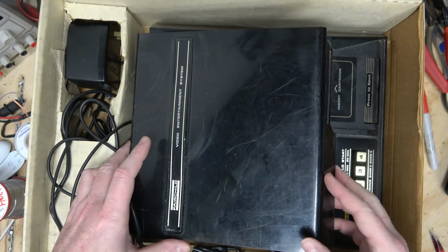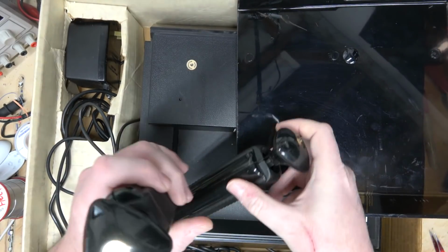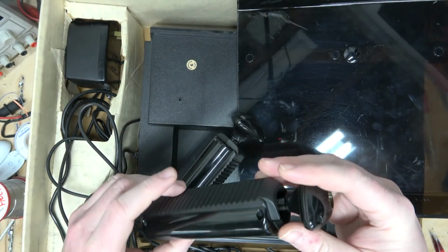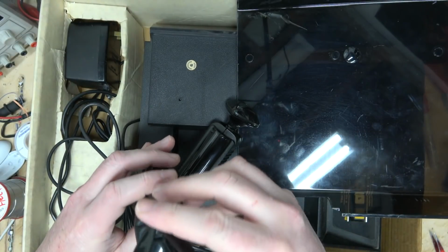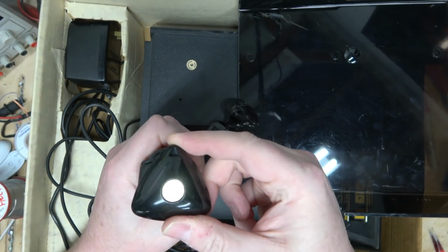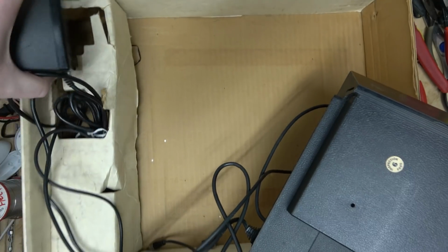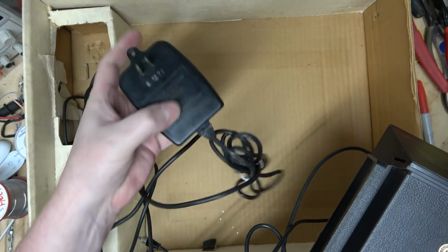All right. Oh, it's got a lid, kind of like the 5200. Here are the controllers. Look at this. Which way is forward? Who knows? But yeah, look, you can do this. You can also do this, and you can do that. Look at that.